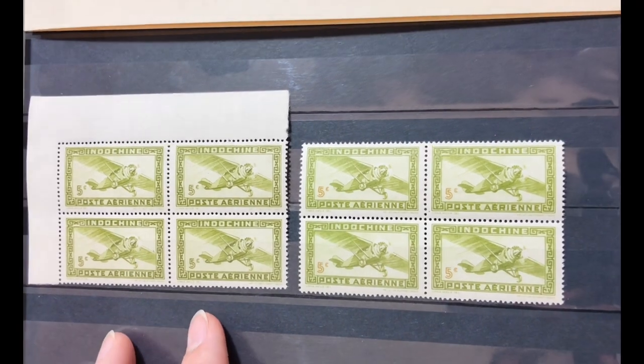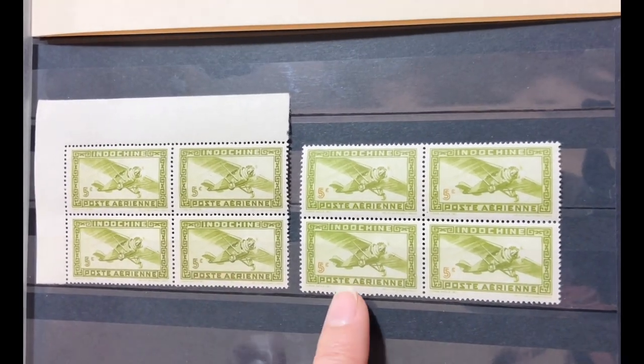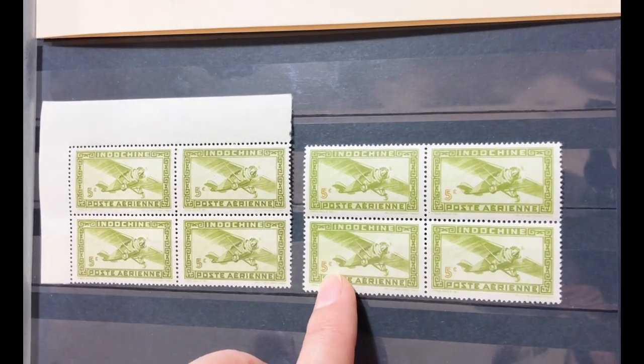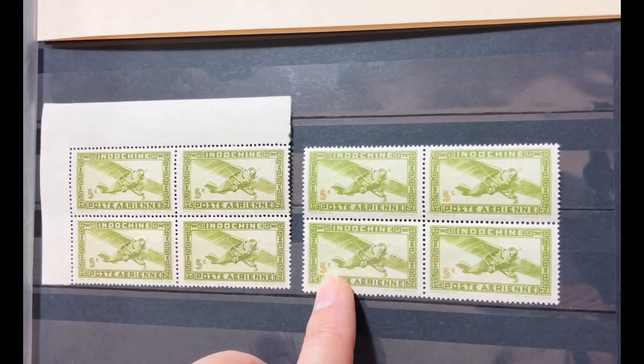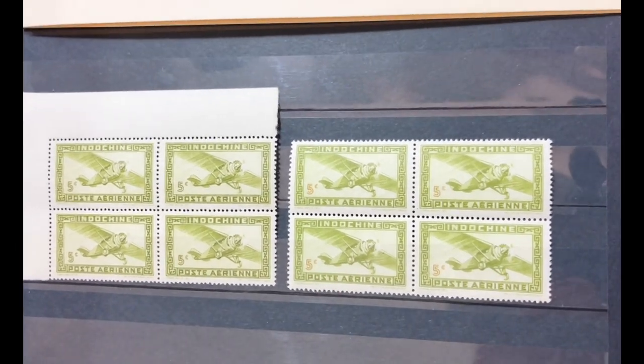One has the yellow-green numbers for the denomination, and the other one is a different color, probably a printing difference, which is more of a goldish brown color that you see there in this sample.